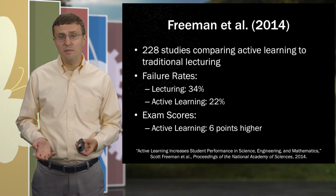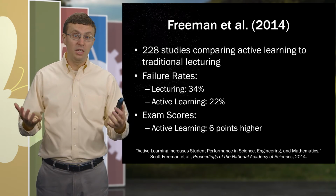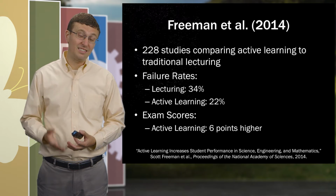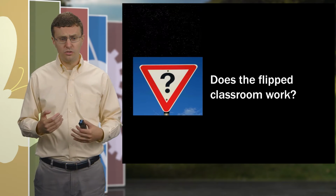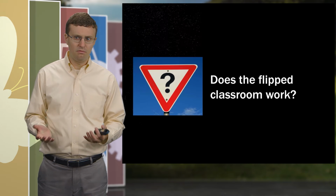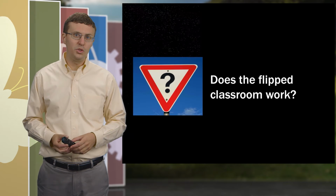Now, that's not quite the same as saying that the flipped classroom works, but to the degree that the flipped classroom is a vehicle or a mechanism for creating space inside class for active learning, I think this argues that, yeah, the flipped classroom does work. What's a little more challenging is that when instructors implement the flipped classroom for the first time and look for evidence of effectiveness, it doesn't always come through the first time out. Exam scores don't always improve.